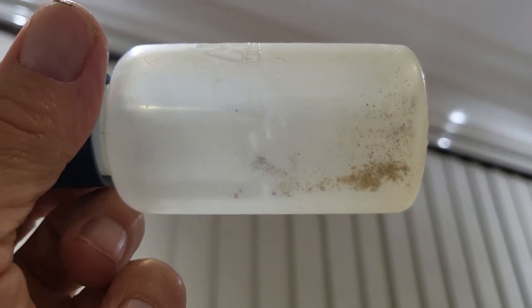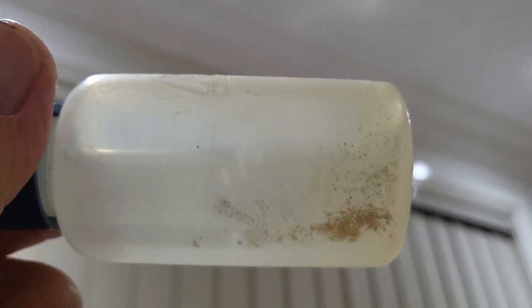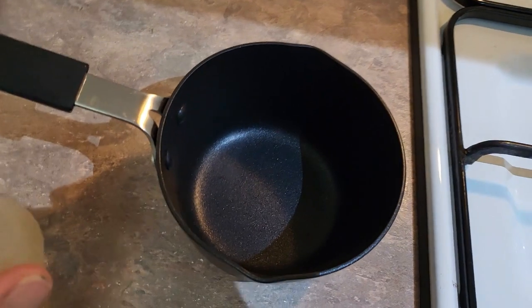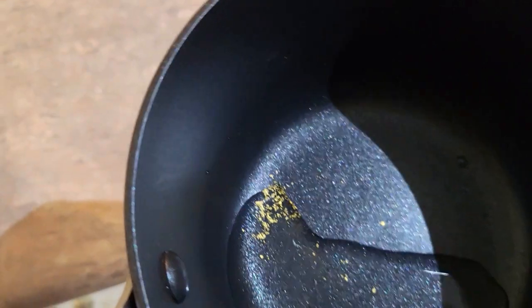Okay, so what we got here, you can see the yellow flakes that we've been collecting for the last couple of days. Yep, that's what it is, and there's a bit of black sand in there, as you can see. So what we do now is we process it. And we just dump it in there. And actually, you can see much better in a black pan what you've got. I'll get the light. So that's what we got.